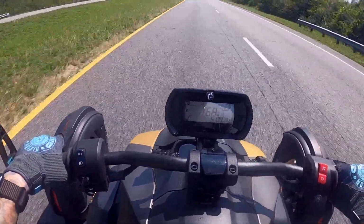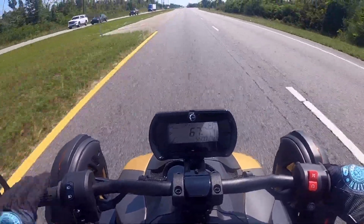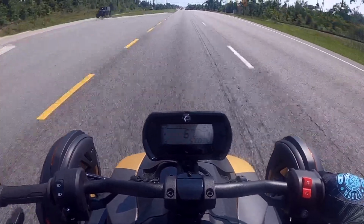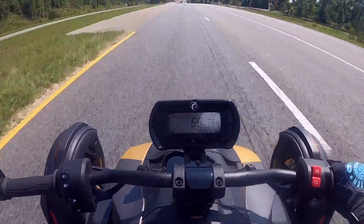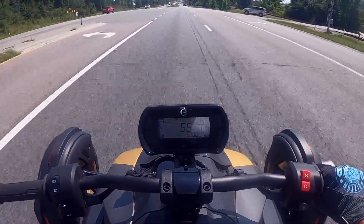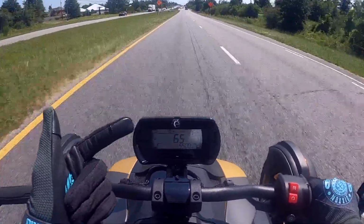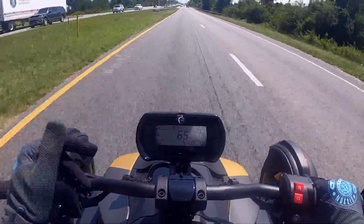So we got two piston brakes up front, each wheel, and then we got a one piston brake in the rear. The bike stops just fine. We got 270 millimeter rotors up front, a 220 millimeter rotor in the rear. So this bike really has everything you need to feel safe, to ride comfortably, and to have fun. What else could you need?